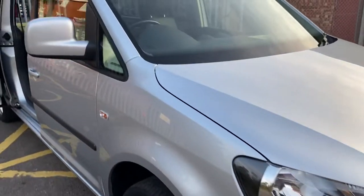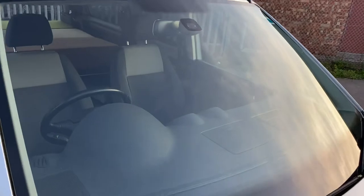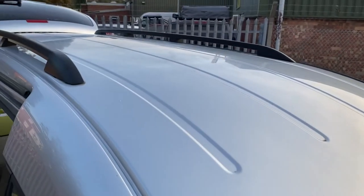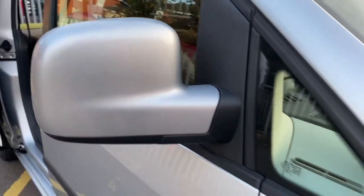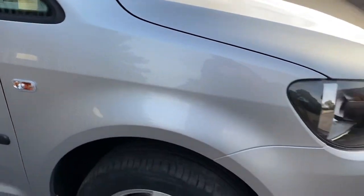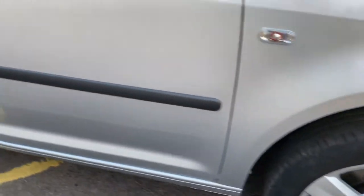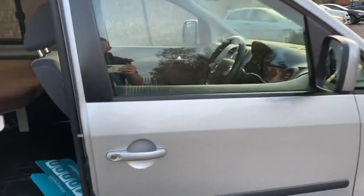So I'm doing a quick gloss over video on this because I'm off on holiday very shortly. And just wanted to get this online whilst I'm away. But roof, etc., as you can see, that's all clean and tidy. Mirror units, driver's side front wing, alloy wheels, driver's side door. Everything is as it should be.